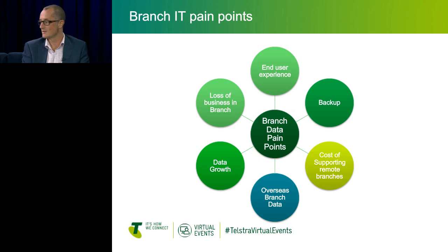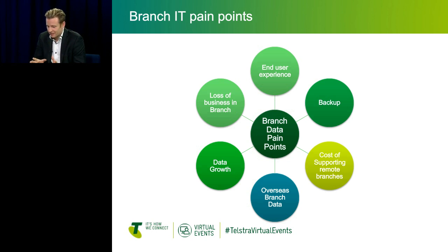We see a lot of data hanging by a thread, and people saying, "Oh, I use a USB key to back up," and you take it home in your car. So there are a lot of pain points around branch data, and a lot of variable costs around the equipment. There are a lot of points there, and clearly the growth of data has got to be one of the reasons.